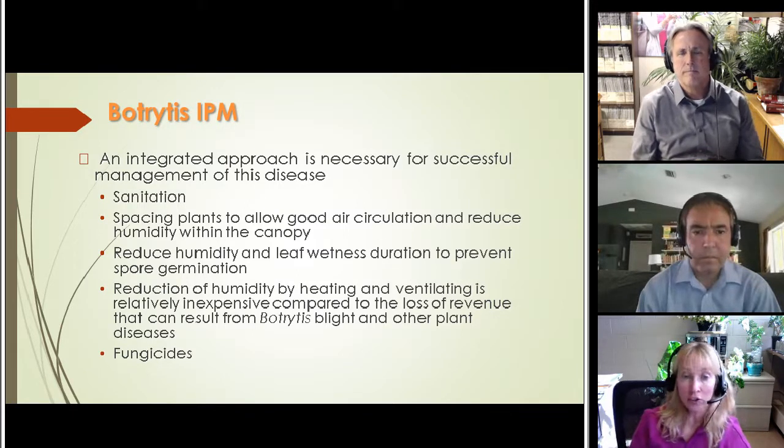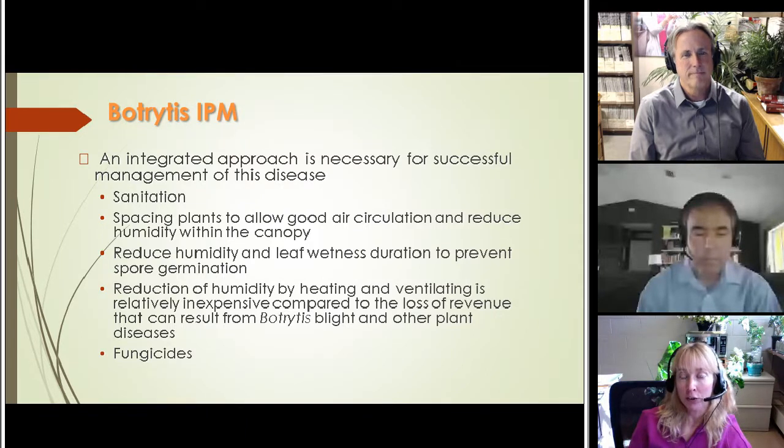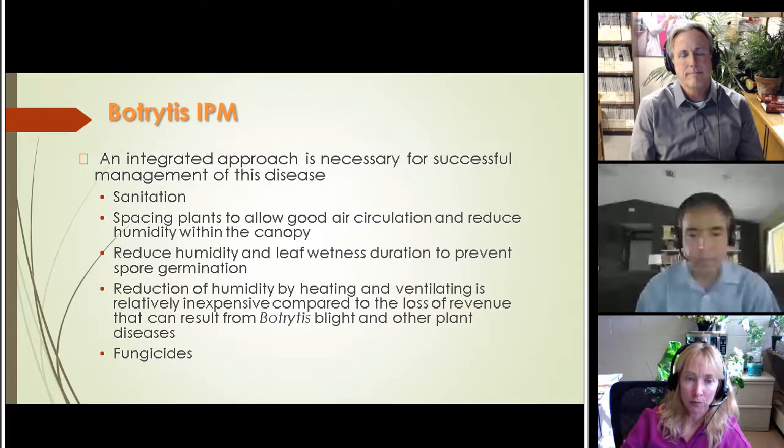So make sure you have a good clean greenhouse, make sure the plants are spaced really well, and reduce the humidity so that, by extension, you reduce your leaf wetness. Venting is a great way to do it. And then last but not least, you can do everything right and you'll still need fungicides, but you won't have to rely on them as much. They're kind of an ounce of prevention, instead of trying to cure a problem that's already gone into disaster mode.